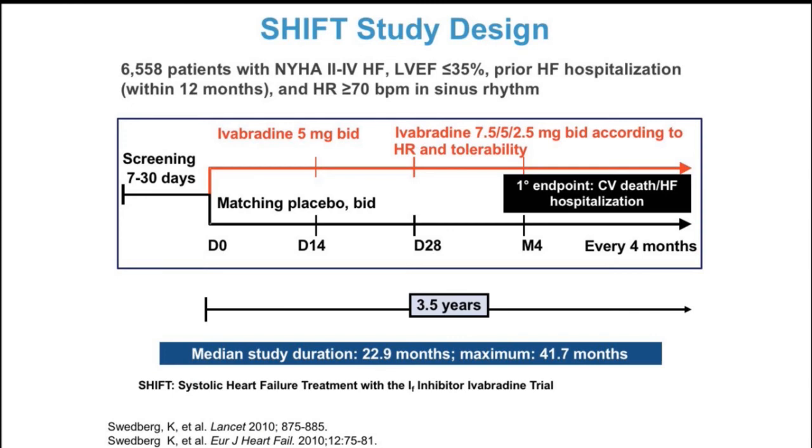In the SHIFT trial, 2010, large numbers of patients with HFrEF, EF less than or equal to 35%, prior heart failure hospitalization within 12 months, heart rate 70 or greater, and sinus rhythm were double-blindly randomized, on background therapy, to ivabradine 5 BID or placebo, and they could be up-titrated or reduced depending on what happened to the heart rate. The primary endpoint was cardiovascular death or heart failure hospitalization. They had to have a heart rate 70 or greater in sinus rhythm, like our patient, with HFrEF, like our patient, with prior hospitalization within 12 months.